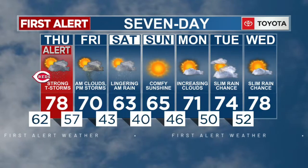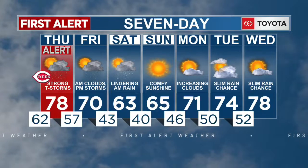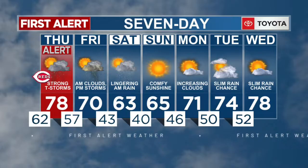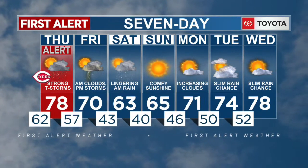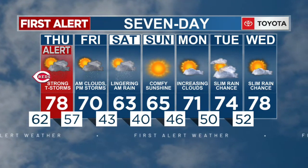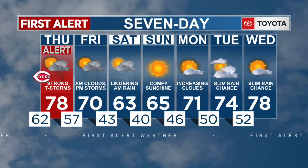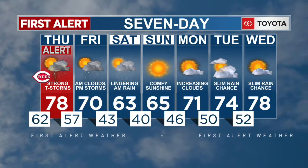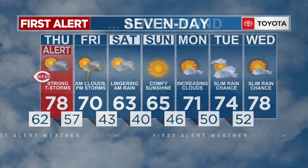We're looking at some lingering rain on Saturday with a low of 43 and a high of 63. And I tell you what, the models are split. Some models are saying bone dry Sunday. The other half of the models are saying showers on Sunday. So I think basically in the afternoon, probably comfy sunshine, but maybe a few showers in the morning. I've got to update that forecast this evening with the new model runs that have come in. 71 on Monday, 74 on Tuesday, 78 on Wednesday. Clouds increase Monday, slim chance of a little rain on Tuesday, and another slim chance on Wednesday.